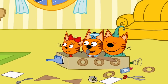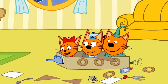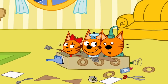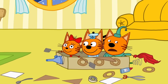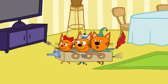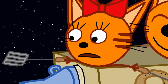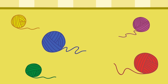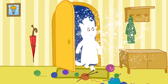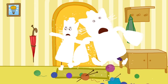This is your space captain speaking. Prepare yourselves for takeoff. Space Navigator here, ready to take off, sir. Spaceship mechanic? Starting up the engine, sir. We're flying! Comet storm directly ahead, sir! Space monsters!